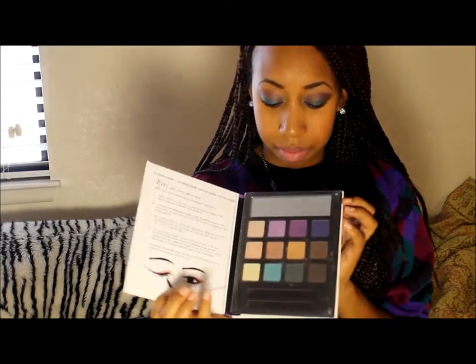About a week ago, I ordered some BH Cosmetics palettes because I didn't really have any eyeshadows anyways. I had these little e.l.f. beauty books. Literally, this was it. I had these two little ones and then this one that I can't open, and then a couple of these. That's all I had for eyeshadow.